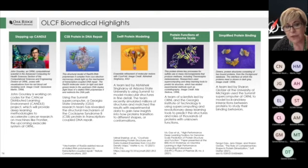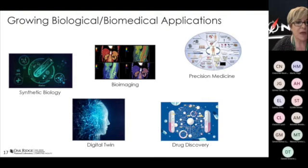And of course, that is not going to come at the expense of what we're trying to do in the broader biomedical space. And again, I would like to highlight that by biomedical, I mean very broadly biological as well as biomedical applications. So these are some of the growing areas. We see a lot more activity in terms of proposals that we receive in synthetic biology, bioimaging, digital twins, and of course, precision medicine and precision oncology. All of these threads have a very strong big data component and also big multimodal data component, which poses some interesting challenges for these applications we support.